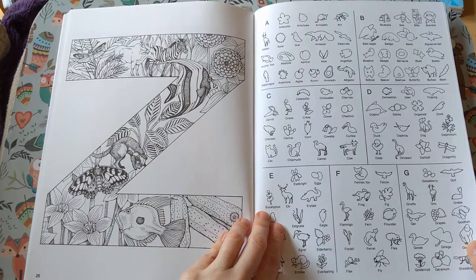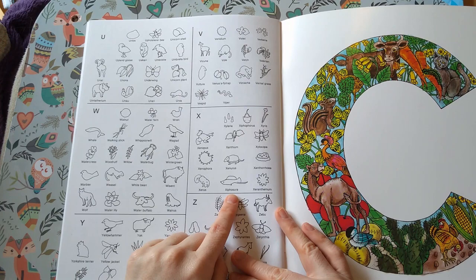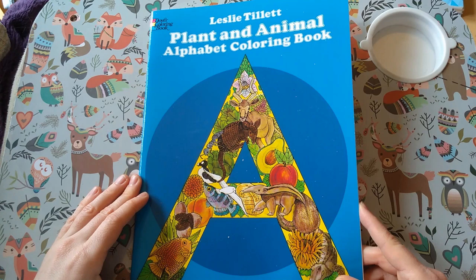So, if you were wondering what everything was, there is a key at the back. So let's have a look at the X one. Oh, they do really all begin with X. So yeah, very clever. So that is Plant and Animal Alphabet Colouring Book by Leslie Tillett.